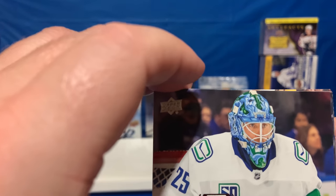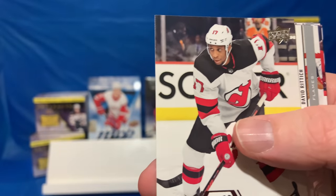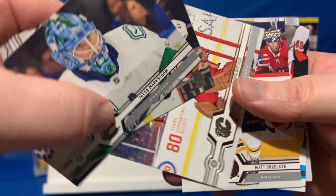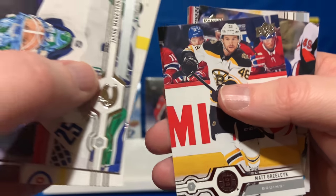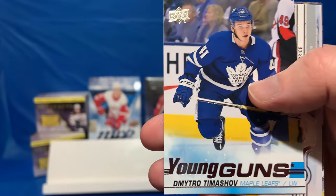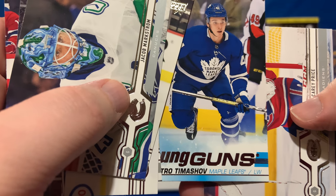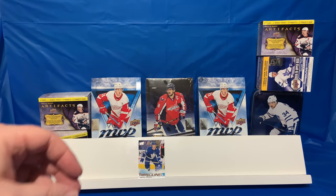There we go. So we got a Jacob Markstrom. We got a nice Wayne Simmonds. We got a David Rittich. Let's see. Oh, we got a young gun, Dmitry Sokolov. There we go. We start off with a first pack with a young gun. How about that?